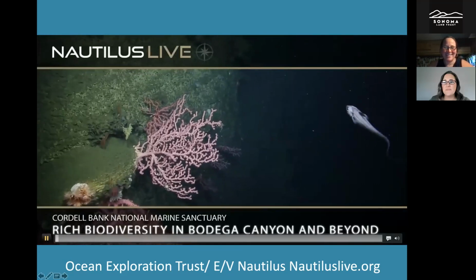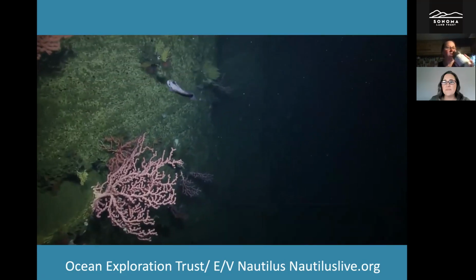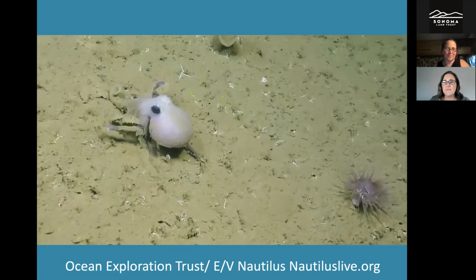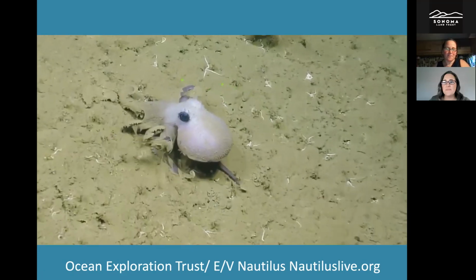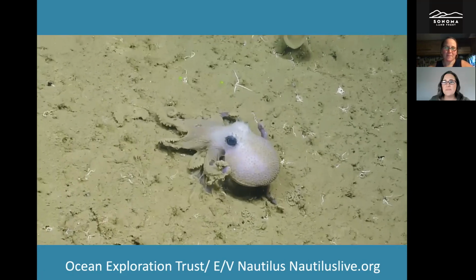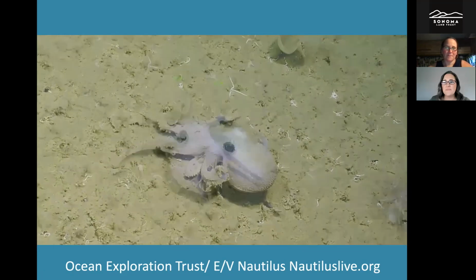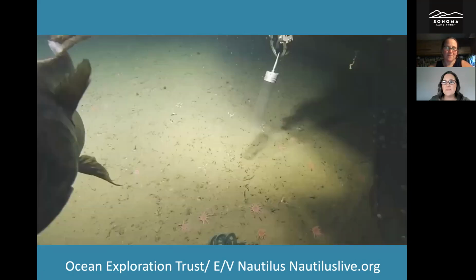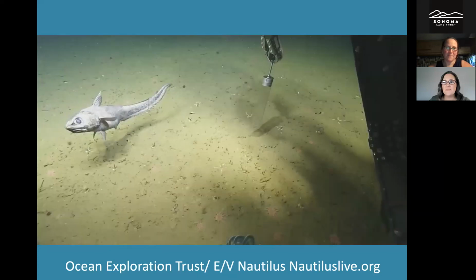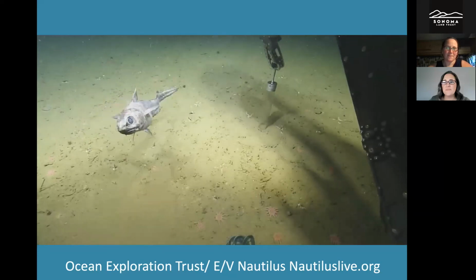Here in Bodega Canyon, that's about 15 miles northwest of San Francisco, completely in Cordell Bank National Marine Sanctuary. Some beautiful bubblegum coral there. Look, there's a beautiful octopus. Oh, cool. He's on the run. Look at all the sediment that's got on him. Oh my goodness. That is wild. That's gorgeous. Oh, hey. Good morning. Oh, very nice. Wow. You can't push core here, I won't let you. What are you doing? That's my sediment. That is awesome.